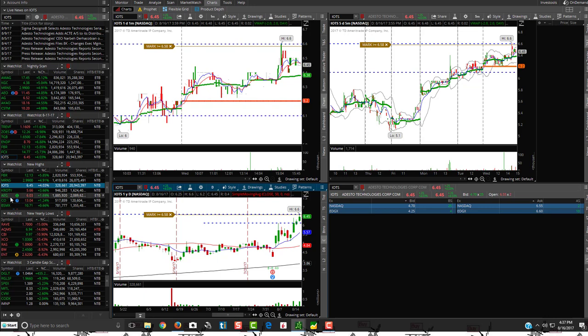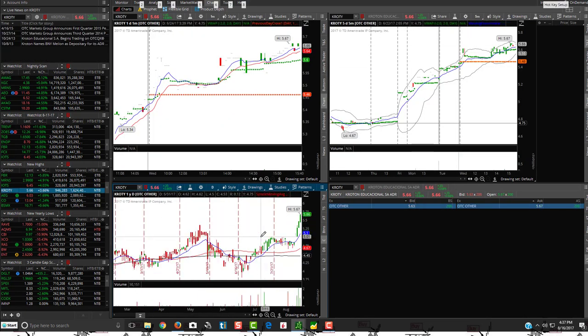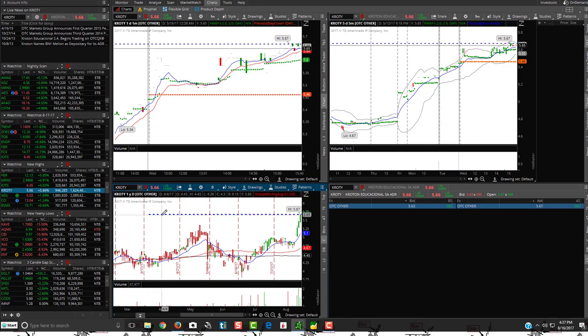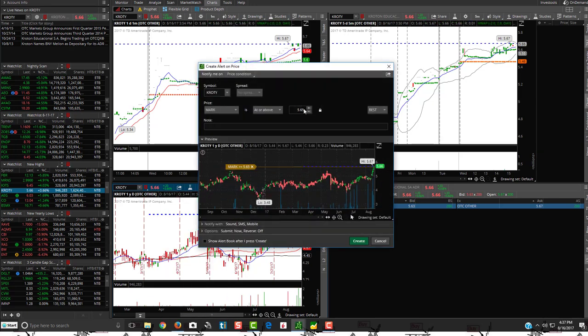Can't do it with ThinkorSwim, but KROTY, that's a potential really good short. 567. I'm going to put 3 green days, overextended. Want to see if it breaks that marker. Let's see here, 560, put it at 66.